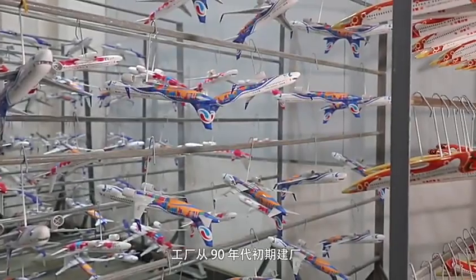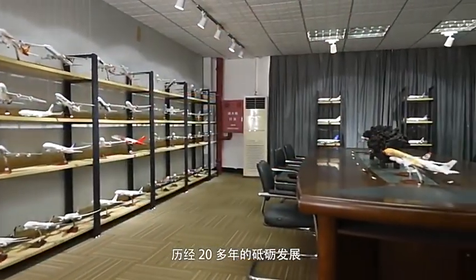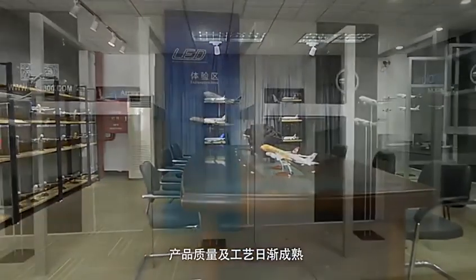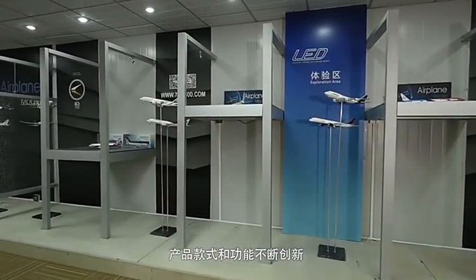Our factory was established in the early 1990s and has been developing vigorously for more than 20 years. Product quality and technology are increasingly mature. Product styles and functions are continuously innovating.